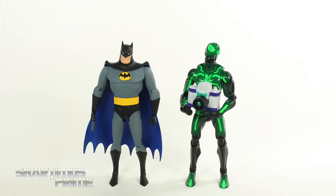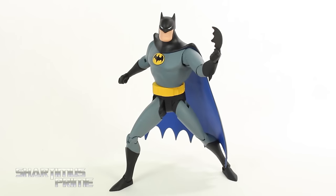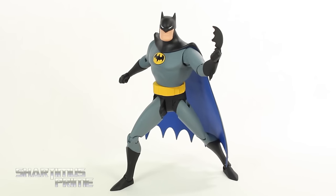It's pretty bright over here, so I'm gonna decrease the shutter speed. And hey, where did you go? And then here's Batman holding his batarang as he's supposed to with the correct hand.